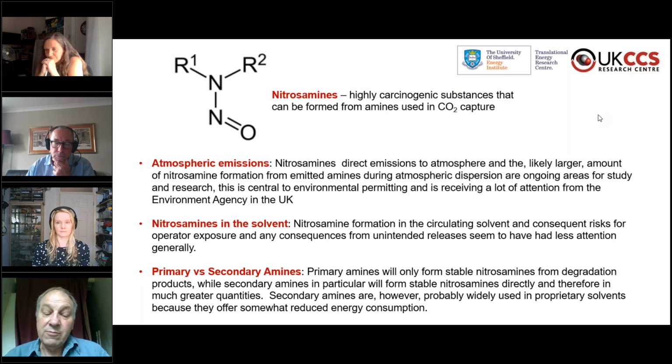Primary amines, monoethanolamine, some of the acrylamines, won't form stable nitrosamines themselves, only their degradation products will. Whereas secondary amines, most notably piperazine, will form stable nitrosamines directly. They're in fact very good NO2 scrubbers. They're widely used because they give you somewhat reduced energy consumption, but they come with this issue.